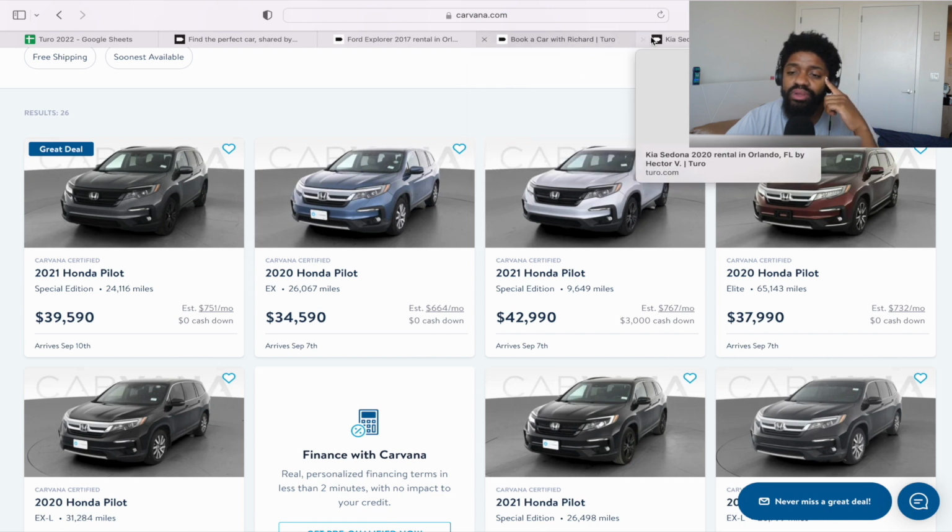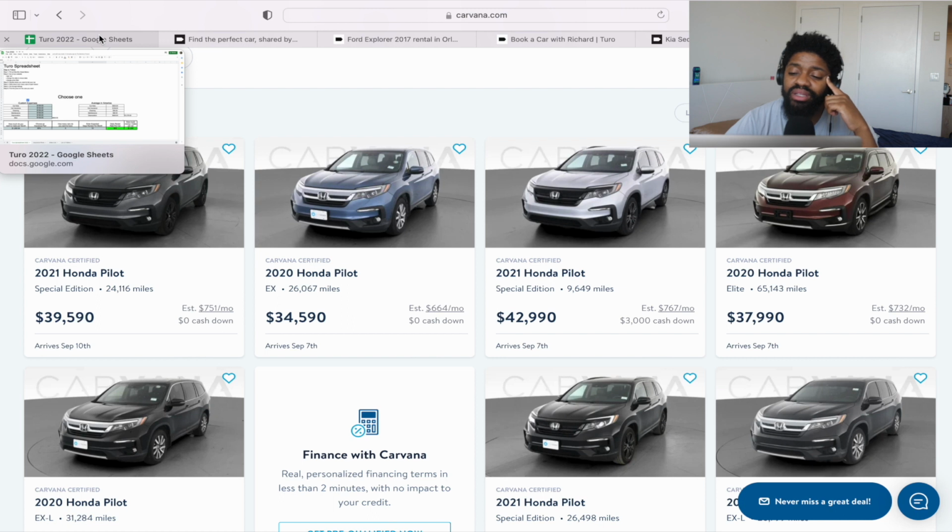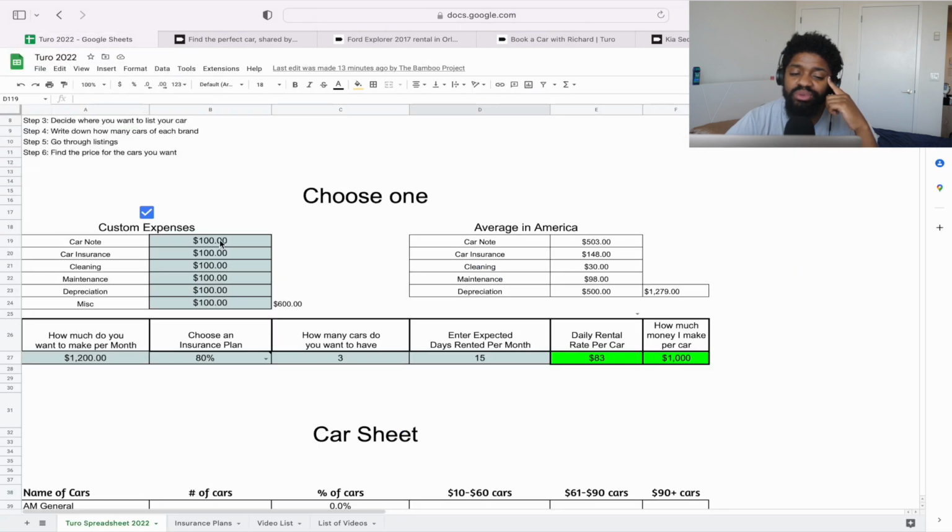So I guess I'll get the Honda Pilot, and for the Honda Pilot, it is $732 per month. So let's put that in here. $732 for this. Whew. So this is number one, up kind of high. Let's say this is booked out 30 days.